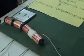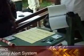Apparently showing their concern for the problem of security in our society, these group of students from NTA Port Harcourt in Rivers State have come up with a multi-purpose security alert system. My name is Long John Tamna Mesia. My teammate here is Donzukali Gichugu. The title of our project is Security Alert System and also the windmill generator.